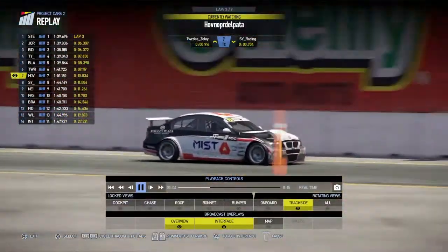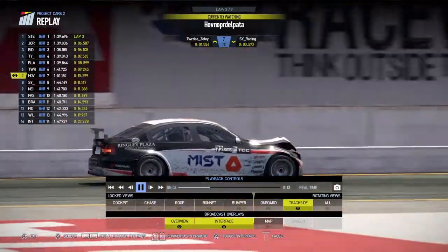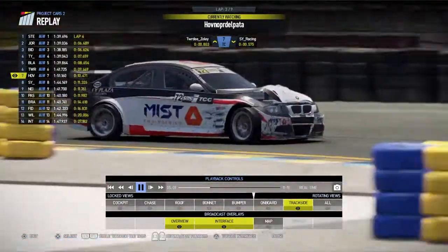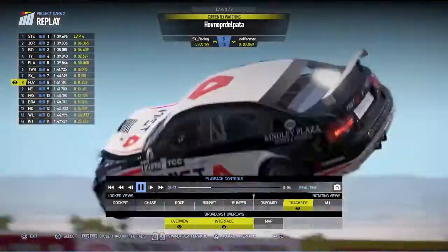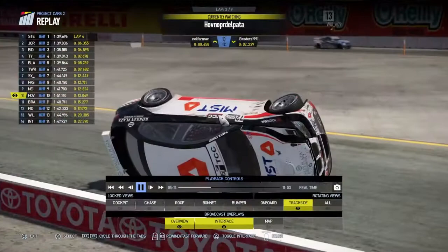Okay, here's a replay of something we missed on lap 3. So Hogno goes into the hairpin, and then you'll see he runs wide, clatters the barrier, comes back across sideways, can't avoid hitting him, then he goes sideways onto his side, and then Neil hits him, and woohoo!